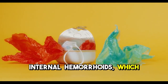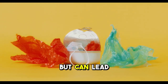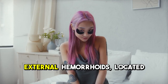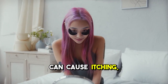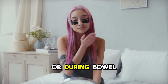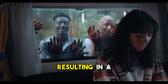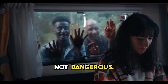Internal hemorrhoids, which develop inside the rectum, may not cause noticeable pain but can lead to bleeding during bowel movements, often seen as bright red blood on toilet tissue. External hemorrhoids, located under the skin around the anus, can cause itching, swelling, and sharp pain, particularly when sitting or during bowel movements. In some cases, a blood clot may form in an external hemorrhoid, resulting in a thrombosed hemorrhoid, which is particularly painful but not dangerous.